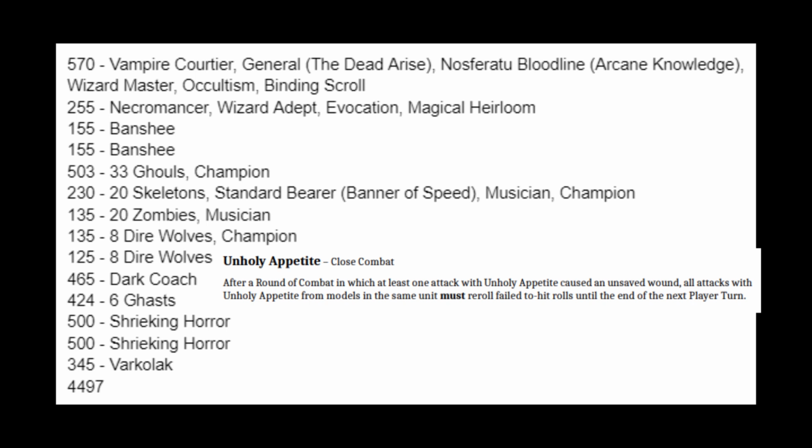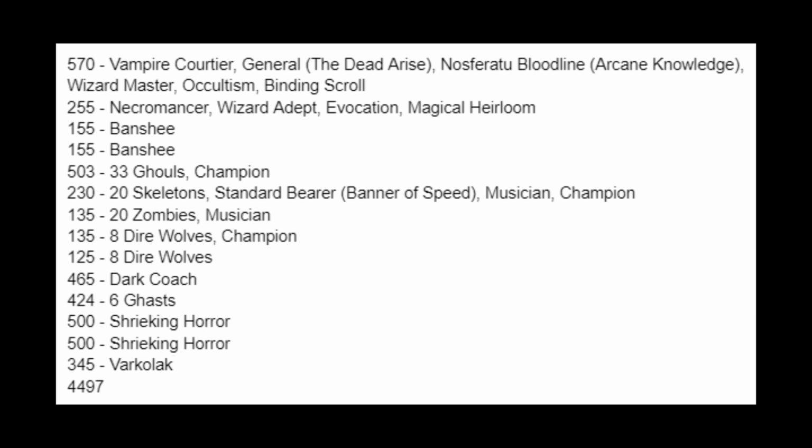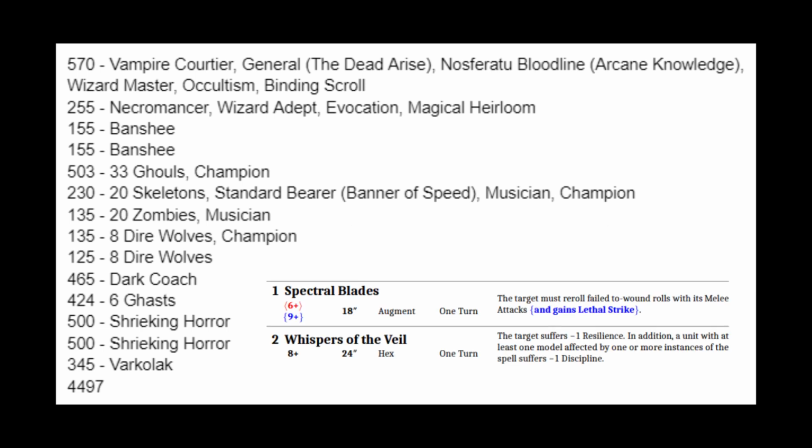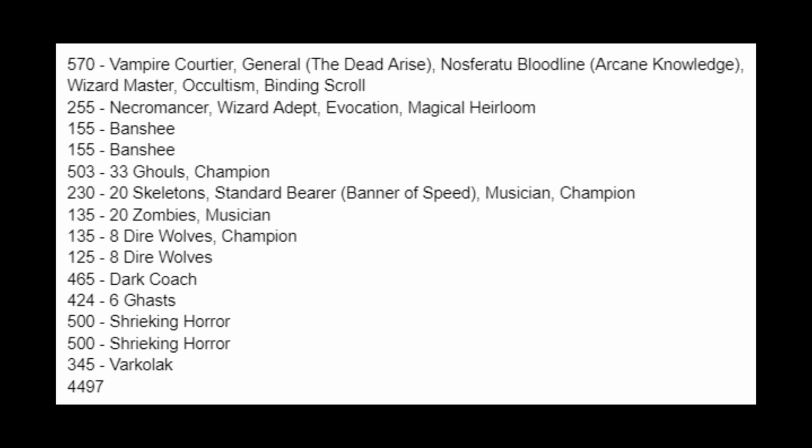They roll to hit if they make at least 1 wound. So it's important for me to take 2 spells, both of Evocation, to make the wound roll worth it. So I always take with my Necromancer number 1 and number 3. Number 3 gives roll to wound and Lethal Strike, and the -1 to Resilience and Discipline. They are very important, because if I roll to hit and then I roll to wound, or I roll better to wound, it's worth it.